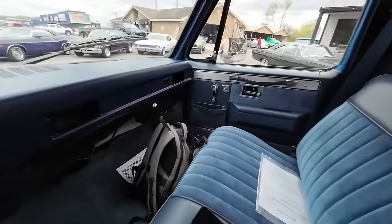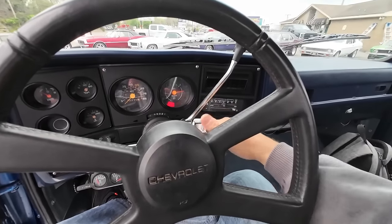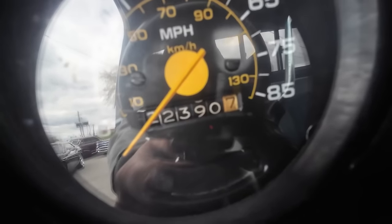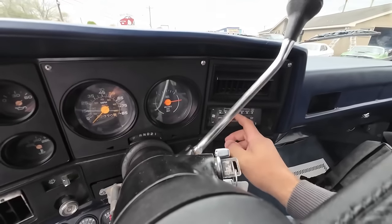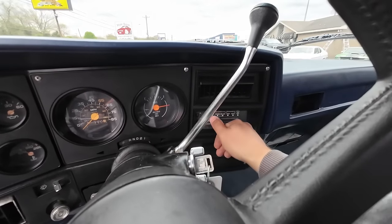Interior's clean. Missing some vents there. Start it up, let her warm up. She does start up good. Show you the mileage. Sounds good. Blower motor. Yeah, it's cutting on. We'll see if we can get some heat.